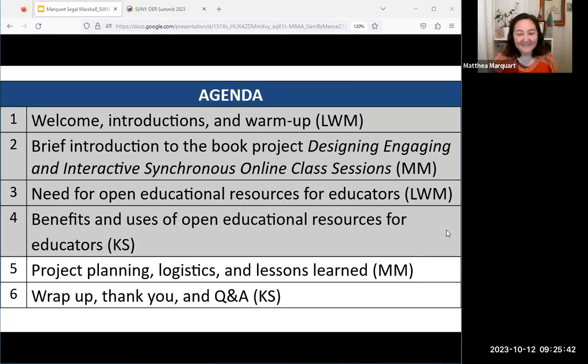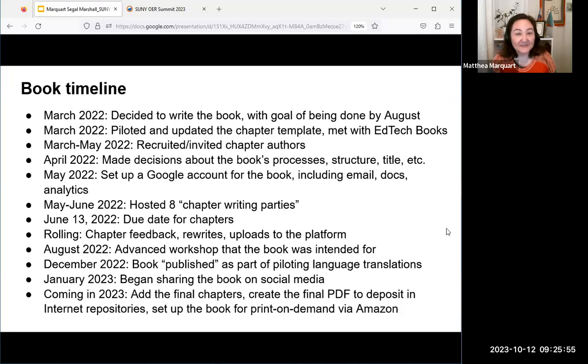Thank you so much, Katherine. All right, so we're going to share some of the project planning and logistics, go back to that question about budget, and we can also talk about generating community through this project, which Katherine touched on as well.